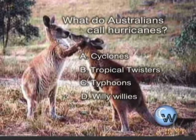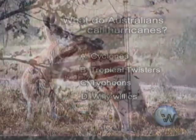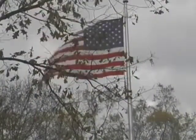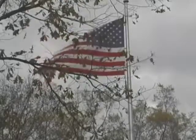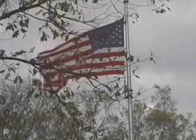But first of all, let's take a look outside at what's been going on in our weather this week. It has been kind of breezy at times this week. A picture there of the flag flapping in the breeze. Some cloudy skies behind it, but it looks like we may have some clear skies for the weekend.